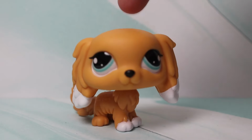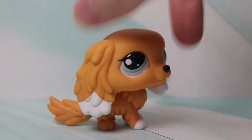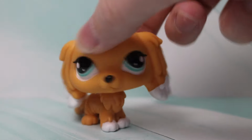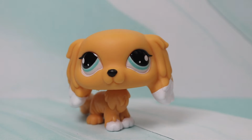Anyway, number 5 is the King Charles Spaniel. She's really cute. I wish she had a little bit more to her, but I will fix that with my double of her. And I don't really have much to say about her because she's just really good.